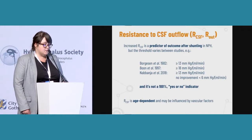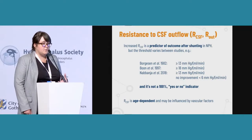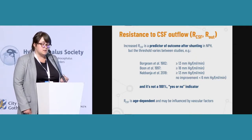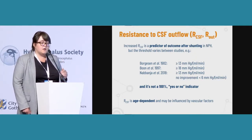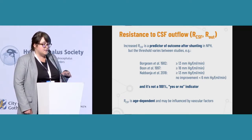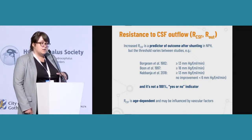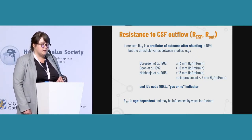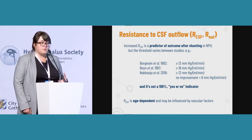So it has been studied quite extensively that increased RCSF may be a predictor of shunting in iNPH. Most studies show, and we have seen this in one of the presentations yesterday as well, that there is a long list of studies that deal with this aspect of CSF dynamics. They all showed that there is value in this method of analysis, but the threshold is still a matter of some debate. Mostly, as we heard earlier, it's about 13 millimeters mercury per millimeter per minute, but some studies also suggested that maybe the value of 18 is more applicable here.